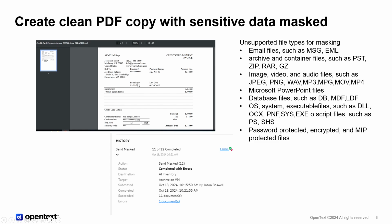But in the future, we may look at doing native formats. I'll be listening to the product feedback from customers and prospects, but we could continue to do native formats in the future. You'll also notice we do a send to target, but we're not changing these at source. That's something else we're looking at for a future release.